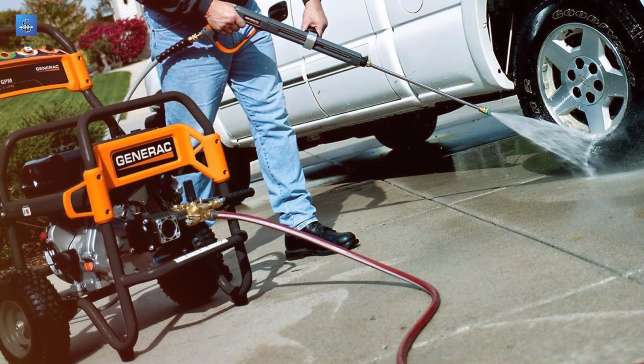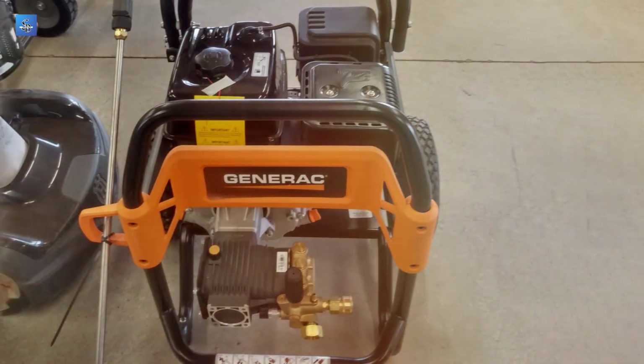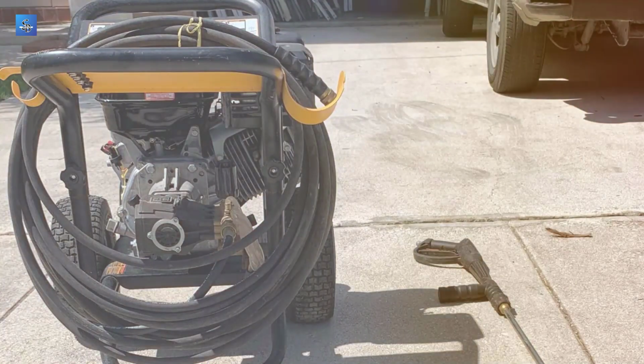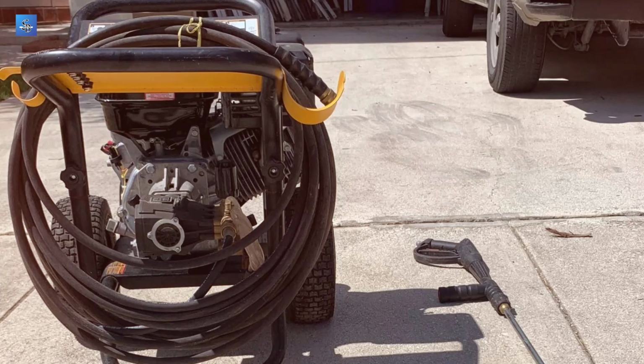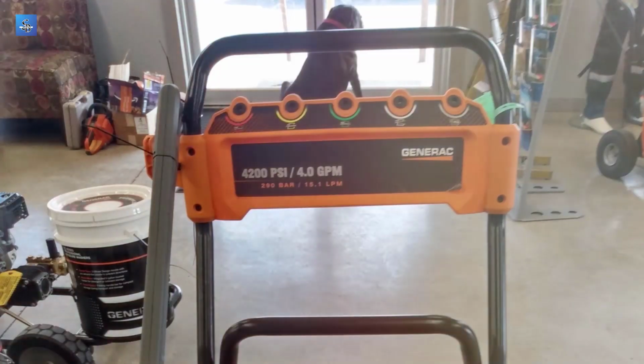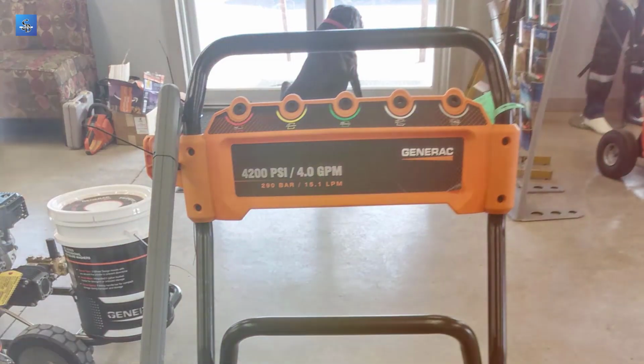The welded steel frame with a folding handle and never-flat wheels ensures stability and easy transport. The compact design allows for convenient storage when not in use. This gas-powered pressure washer features a 50-foot steel-reinforced hose, providing ample reach for cleaning expansive areas. The professional-grade spray gun with a cushion grip and easy-to-pull trigger ensures comfortable and precise control.